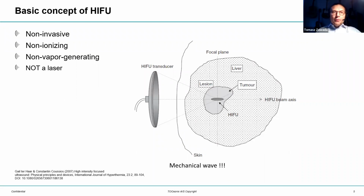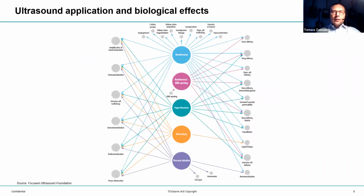Moving forward, we need to understand what kind of effects we need to expect from focused ultrasound. I'm bringing some graphics from the Focused Ultrasound Foundation. That's a fantastic organization, by the way, that is mapping the applications globally and promoting focused ultrasound. For those who are looking for some kind of funding or a PhD project, I think it's a fantastic place to turn to.